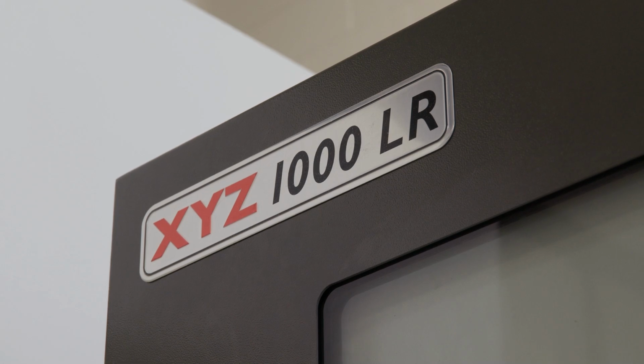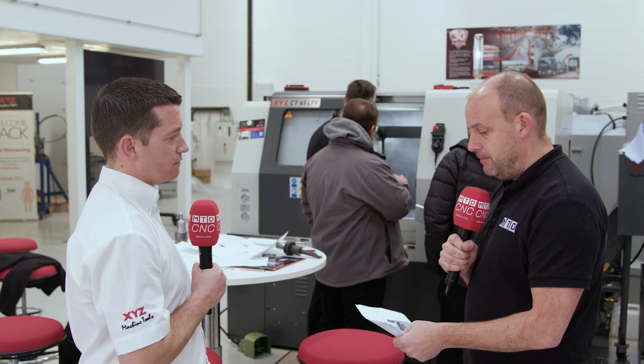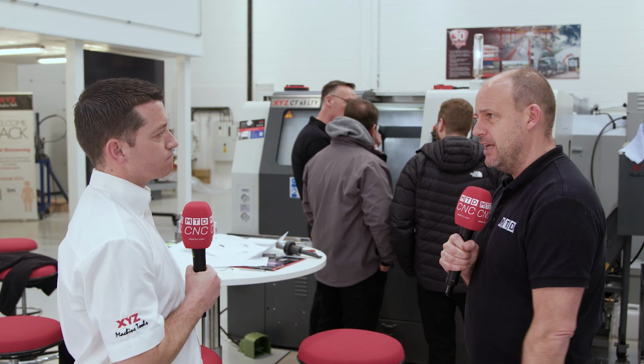Also, you've got the XLR 1000 LR, which is the linear rail model available, and the RLX 1630. That's quite a popular machine. It is, yeah. It's our bread and butter. The ProTurn lathes, we sell lots of them. So yeah, there's a couple of those on offer, but they're all available from new in stock if you miss out on the X demos.